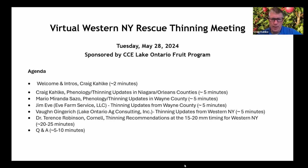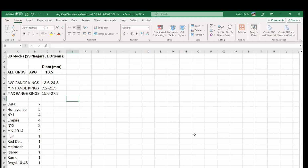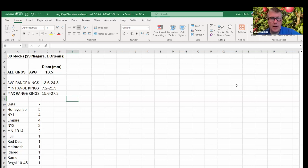I was definitely out and about this morning. I visited about 29 blocks in Niagara County, and I visited one in Orleans County yesterday. If I averaged the king diameter from all 30 of those blocks, taking between 10 and 15 measurements from each block, it was about 18.5 millimeters in diameter. The range of those kings, depending on the variety, was a low of 13.6 and a high of 24.8. The smallest fruit I could find was about 7.2, on some larger fruit. Larger varieties inland were as high as 21.5, and as far as maximum size, anywhere between 16 and 27.